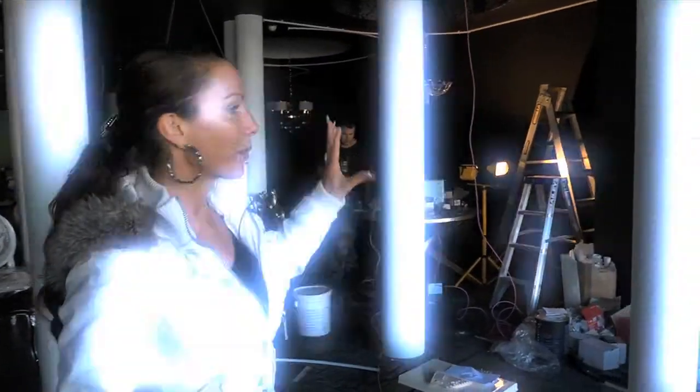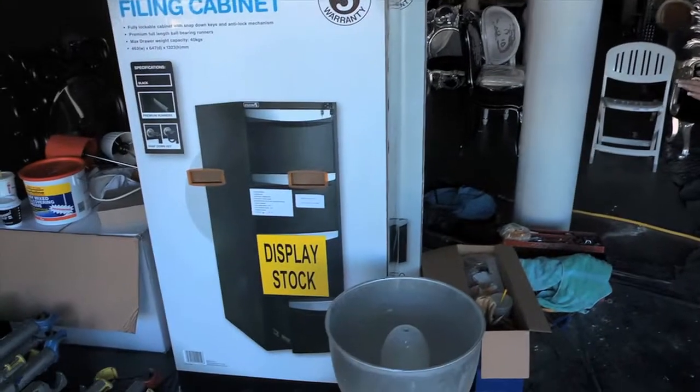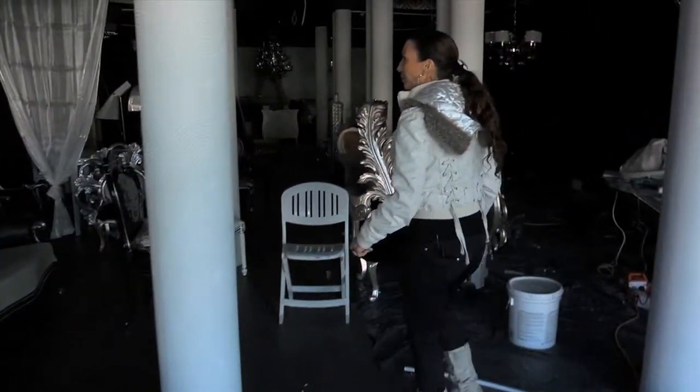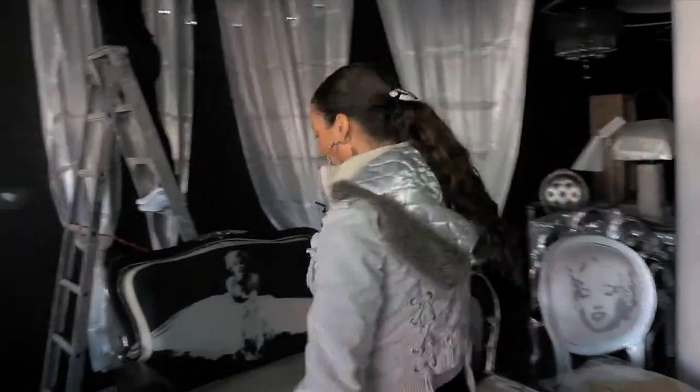I've got all my tradies, I've got curtain tracks going up, I've got beautifully bling lighting going up everywhere. We're going to have a reception desk coming in here. So come through and we'll show you what's happening. Got these beautiful shears going up in here.